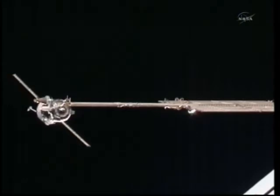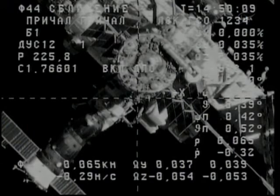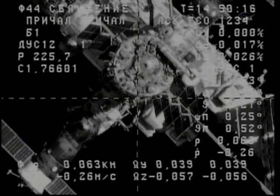Good stable image. 67 meters range, 0.37 range rate. The crosshairs are aligned and everything looks good. Copy.